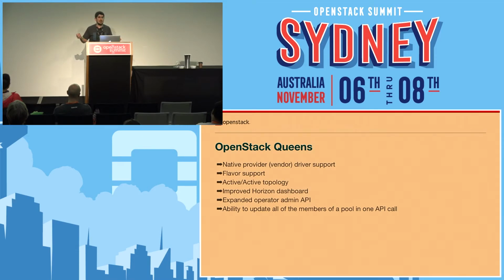We're also looking to get active-active in. The spec, I believe, has finally merged. We're looking to actually get the work on that done by the end of Queens to get some basic active-active support. So right now, we recommend deploying an active-passive or active standby topology, but very soon, hopefully, we have a couple kinds of active-active coming down the pipeline. So that'll be really good.